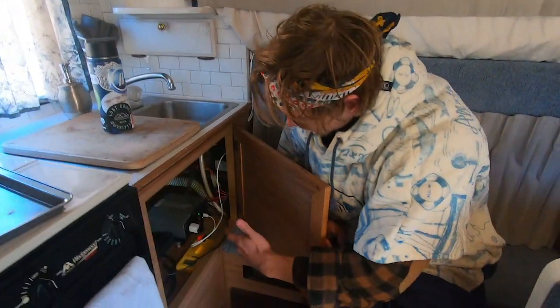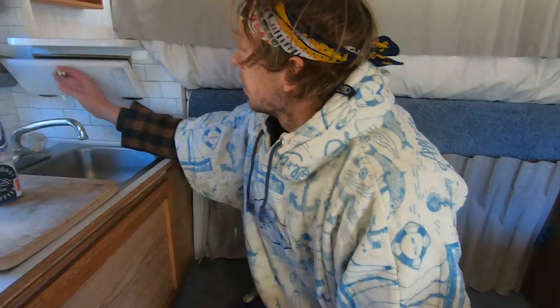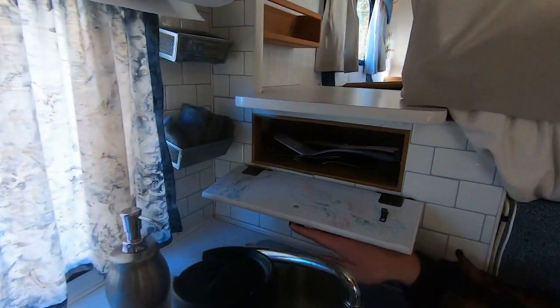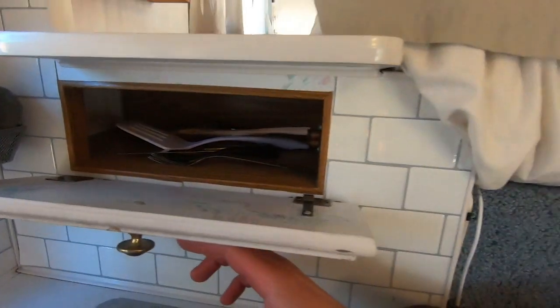Down here I've got an inverter, and then I've got this thing. So this is actually a solar powered battery, which I like to bring with me on long trips when I'm gonna be in the woods for a while, so I can charge the GoPro or camera or whatever. And here we got the silverware. I still need to build a silverware holder because you can't buy one that fits this spot. But it's just one of those things I haven't gotten to yet.